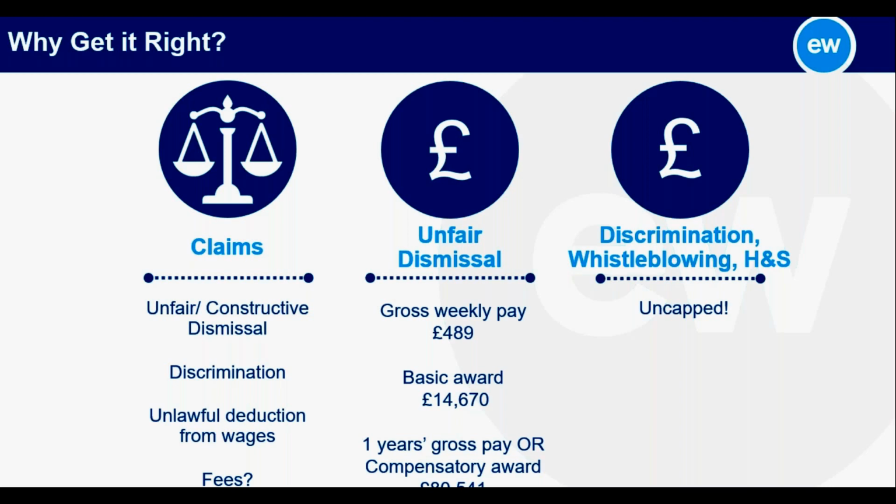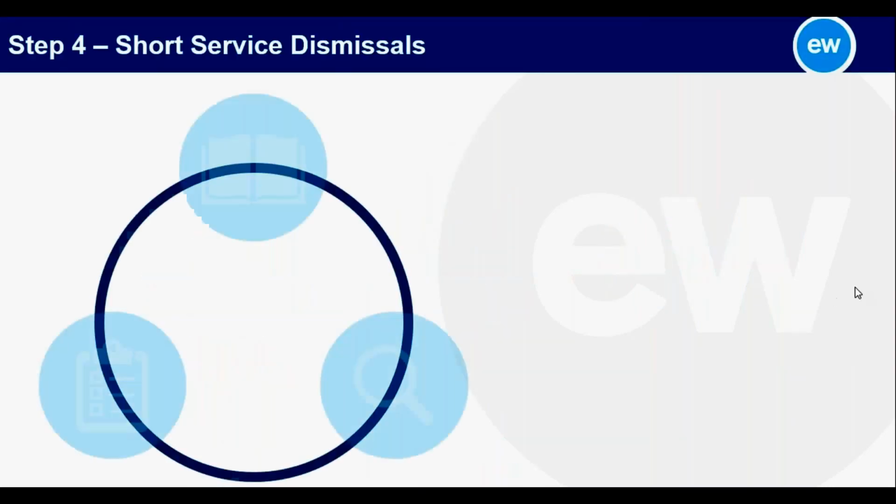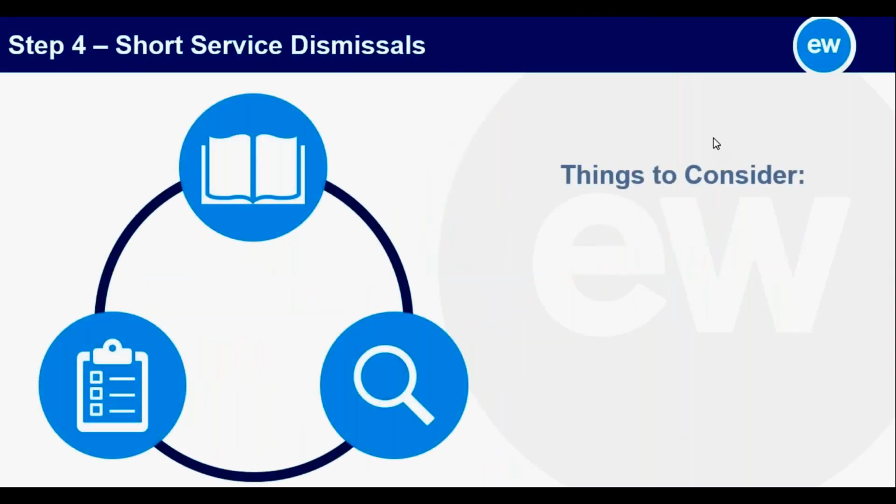So let's have a look and see if we can help you get this right. On to firing. Step 4 is to have a look at short service dismissals, perhaps the closest thing to a magic wand in an employment law context. But as with everything in life, there is always a catch or two.